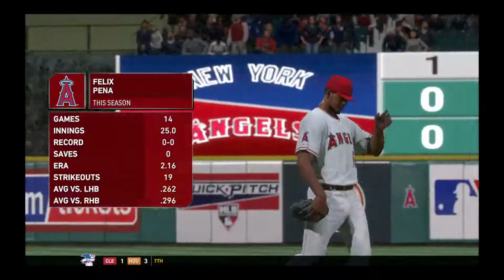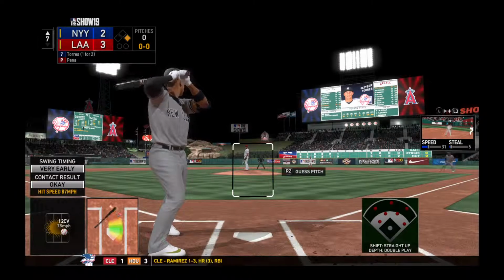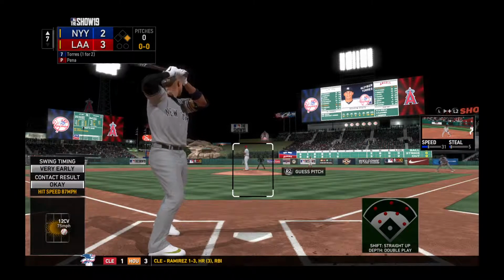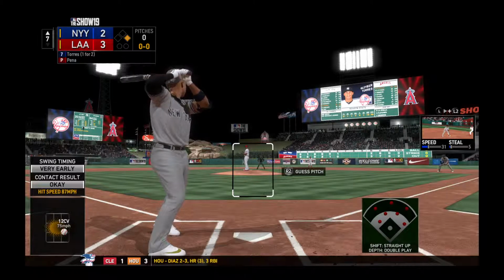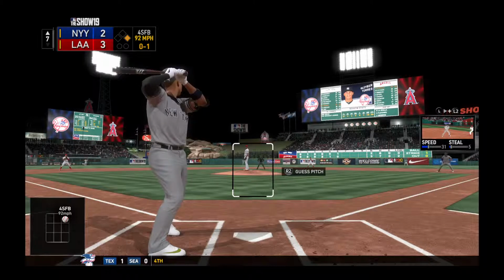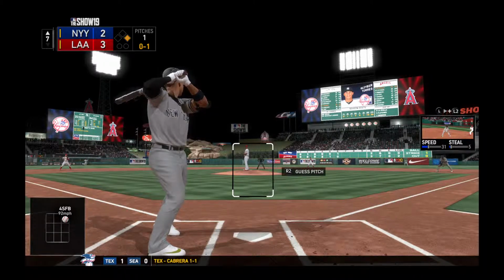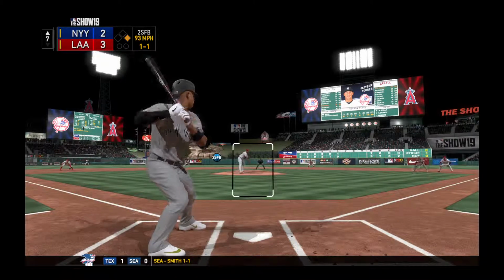Felix Pena takes the ball here as he'll enter with a runner at first and nobody out. The designated hitter, Torres, will be the first to stand in against the new pitcher. Fastball in there for a called strike. Pena offers up perhaps one of the nastiest sliders around, and it won't be uncommon to see a lot of off-balance swings against it, and it'll be easy to see.